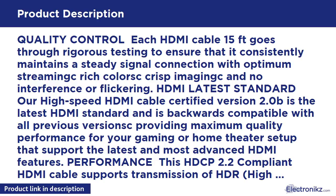HDMI latest standard. Our high-speed HDMI cable certified version 2.0b is the latest HDMI standard and is backwards compatible with all previous versions, providing maximum quality performance for your gaming or home theater setup that support the latest and most advanced HDMI features.